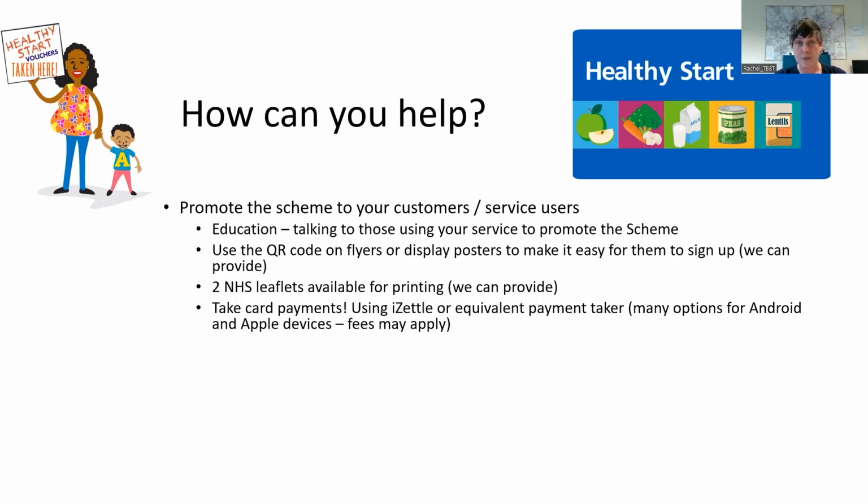I know Naomi has said from Feeding Liverpool's perspective, they might have some help as well in providing printing out the flyers and taking on the costs for that.